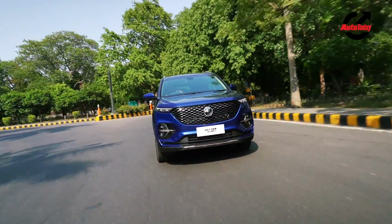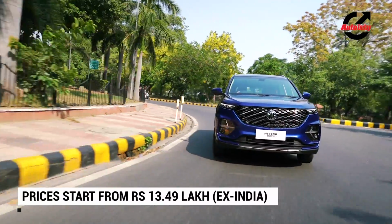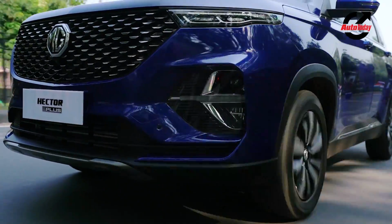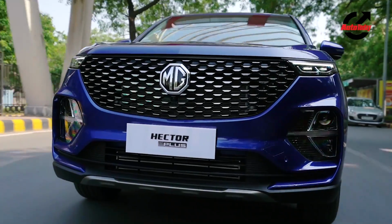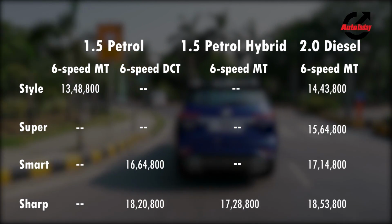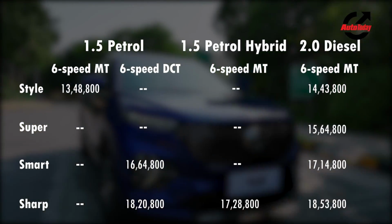Prices start from 13.49 lakhs ex-showroom for the entry-level petrol manual variant, while the petrol automatic variant we got our hands on is priced at 18.21 lakhs, again ex-showroom. Hector Plus diesel is priced between 14.44 lakhs and 18.54 lakhs ex-showroom. Compared to the Hector, the Hector Plus costs around 65,000 more. It should be noted, however, that these prices will go up by 50,000 from August 13 onwards.